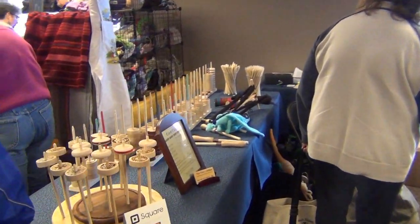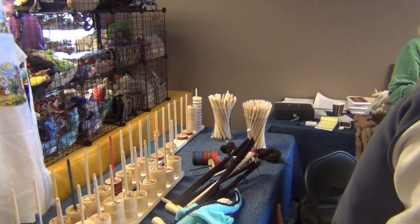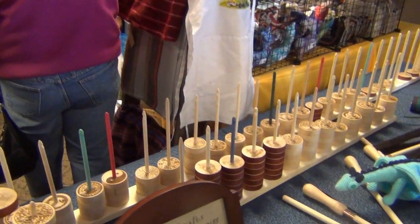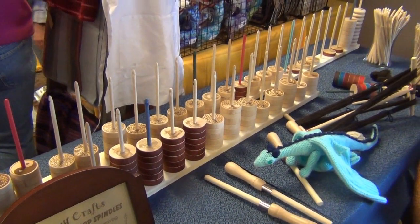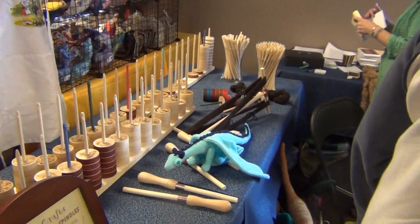There's somebody that's selling drop spindles, and you basically choose the type of long part of the spindle, and then you can separately choose the weighted end.